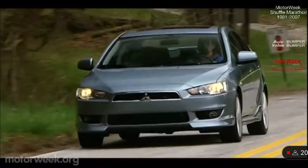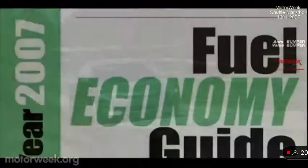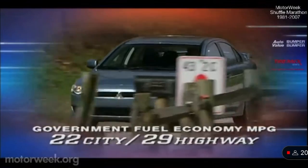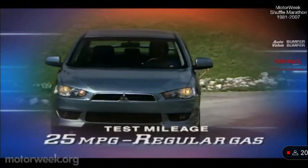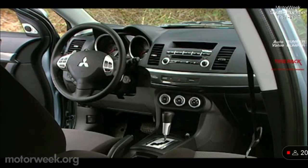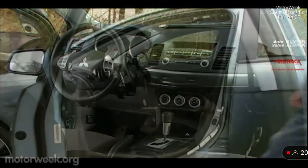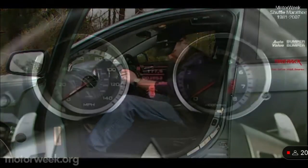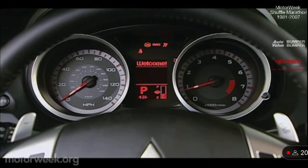Fuel economy didn't disappoint either. Government fuel economy ratings are 22 city, 29 highway with the CVT. We averaged 25 in mixed driving on regular grade. The Lancer's insides are smart too, slightly larger and with upscale design and materials. And it's much more comfortable thanks to firm, supportive sport seats. They command gauges that are clear and purposeful.